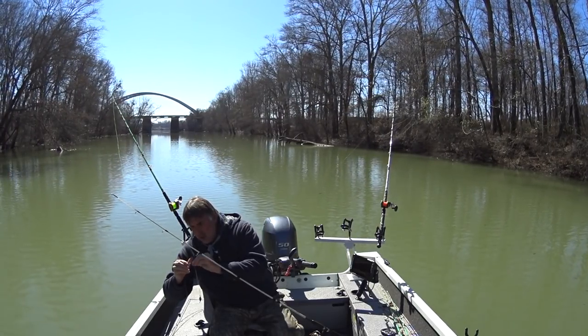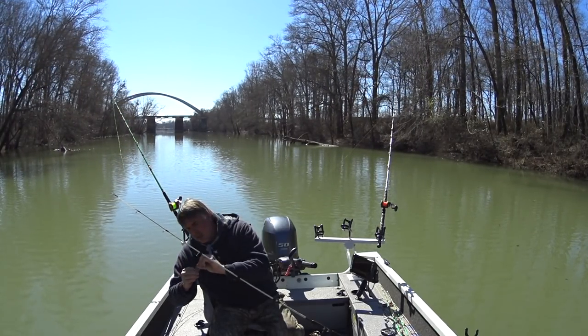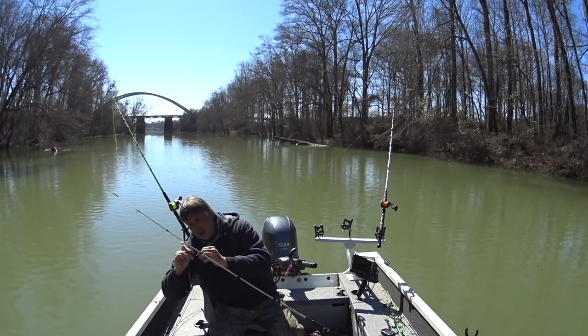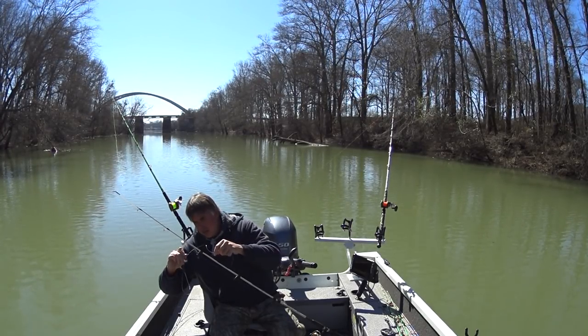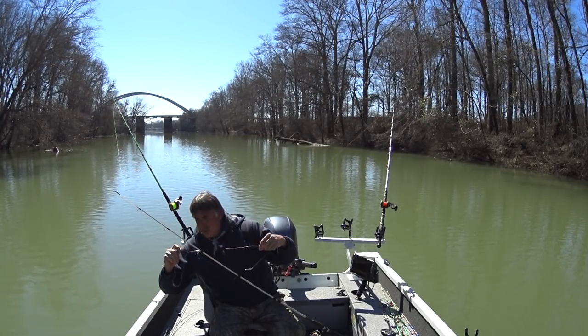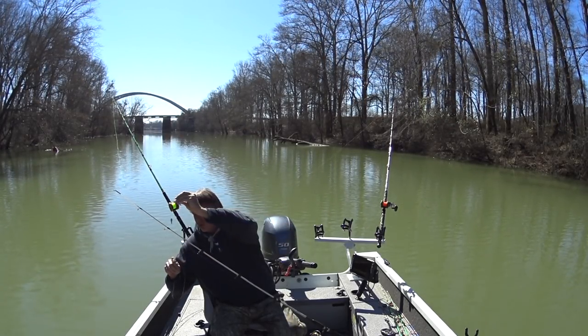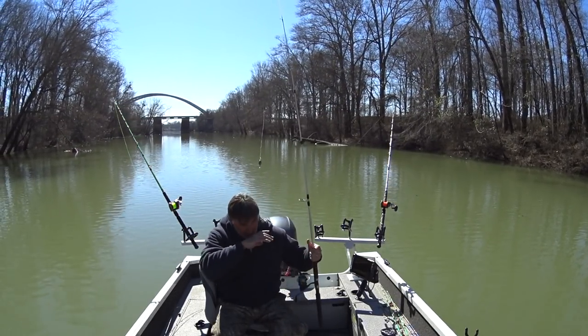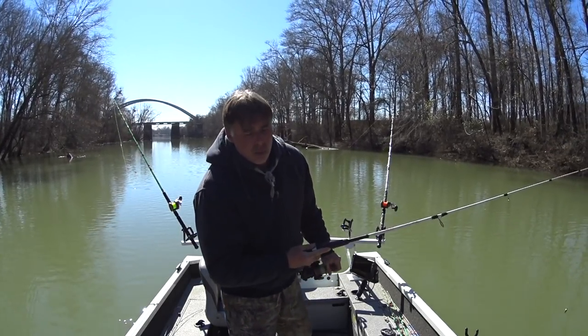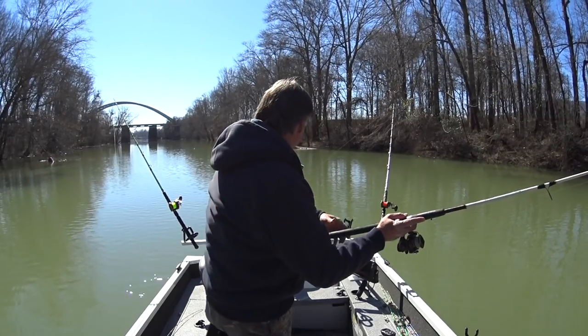I hate braided line. If this was mono, I'd be having a good old time. So far, we ain't catching jack squat.